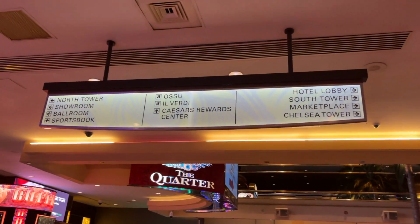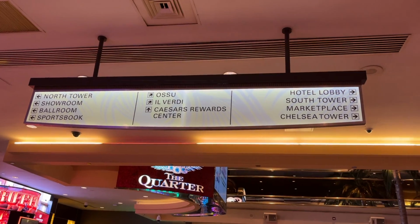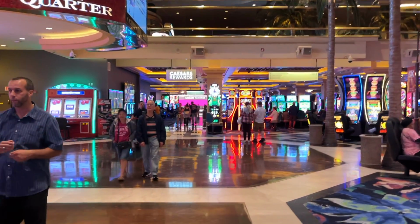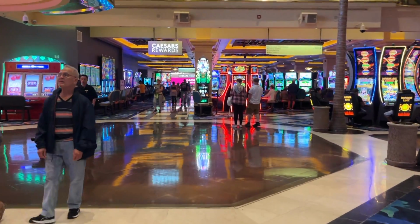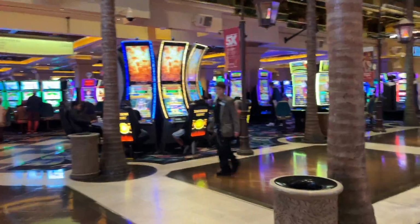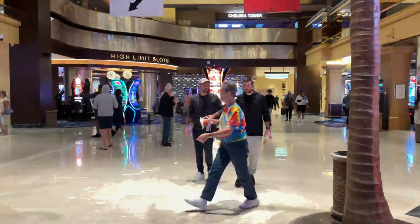So the towers are further in, except for the Havana Tower. Havana Tower is the closest tower to the garage. And that's why we stay here at the Havana Tower. We always stay at the Havana. We don't stay anywhere else. So Nick had mentioned earlier that there's a lot to do, right?